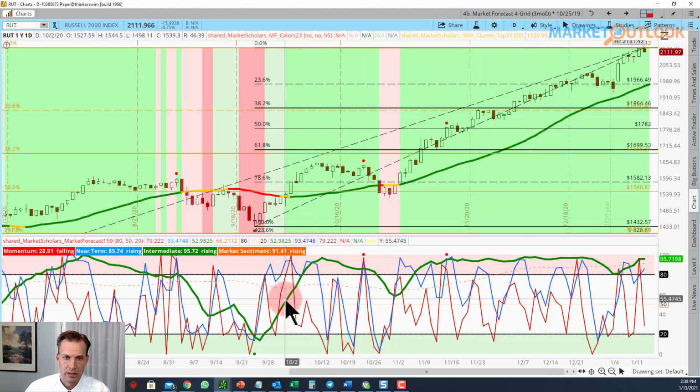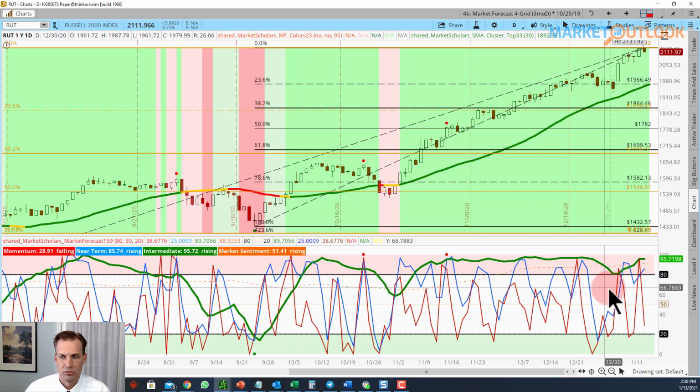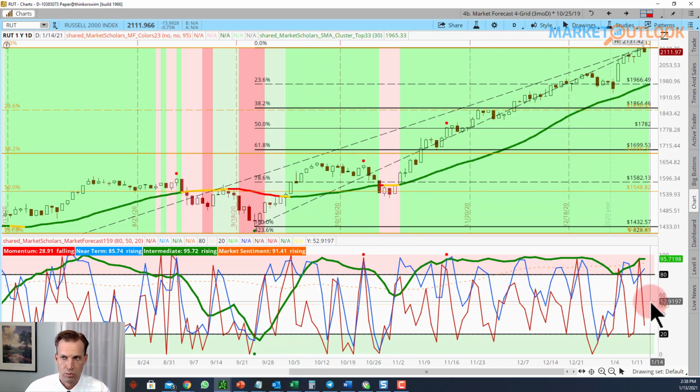And that would have been, like, again, we've been on this near-term run now since the beginning of October, or intermediate run, excuse me. So we're looking at more than 3 months now, going on 4 months of the Russell 2000 being on this bullish run. We're definitely getting to a mature part of its rally.